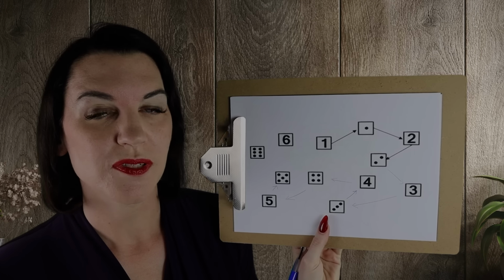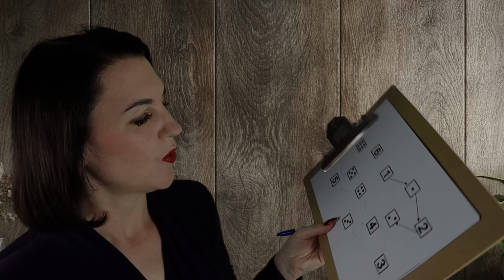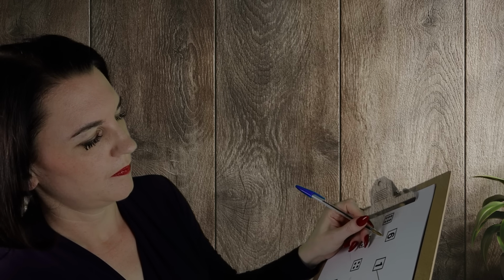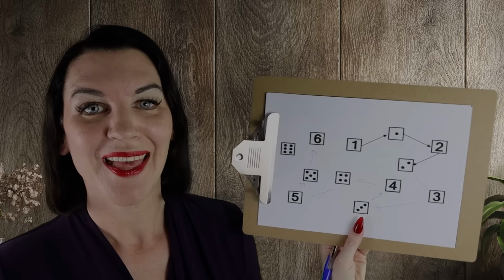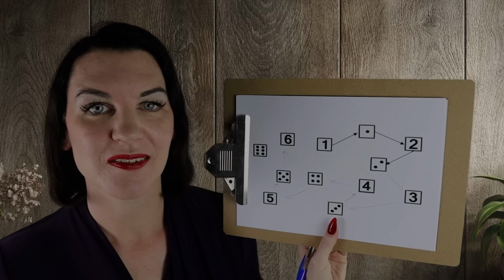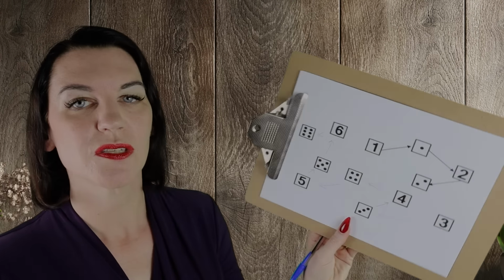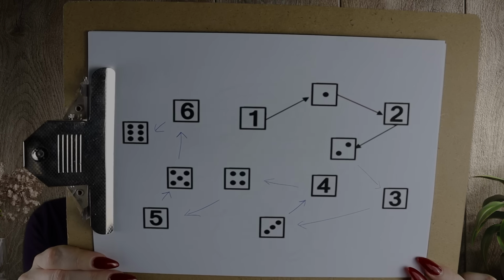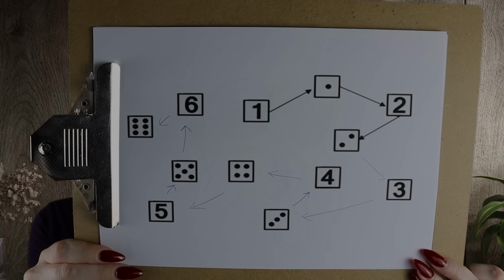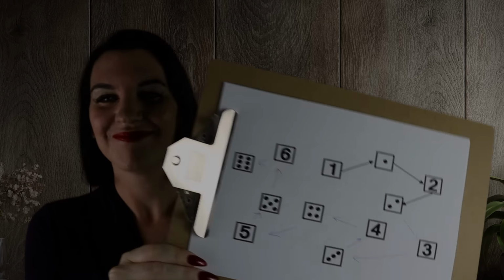From 5 dots, where are we heading then? Good. To the number 6. And finally, there's only one more place to go. Where are we going after the number 6? Yeah, good. To those dots again. So, take a quick look for me. Are you happy with all of those lines that I've drawn? Great. Fantastic.